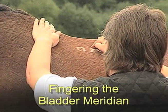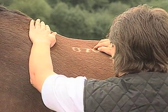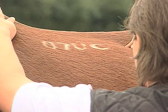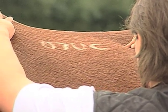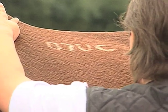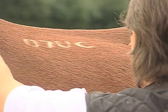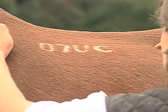You will now finger along the same line as you have just palmed. This finger pressure produces changes in the muscles, causing muscle shortening and lengthening and warming of the area, which in itself helps move the energy. You do not need to be heavy with the pressure to get incredible results. Experiment with different pressure and speed and find the best for your horse.